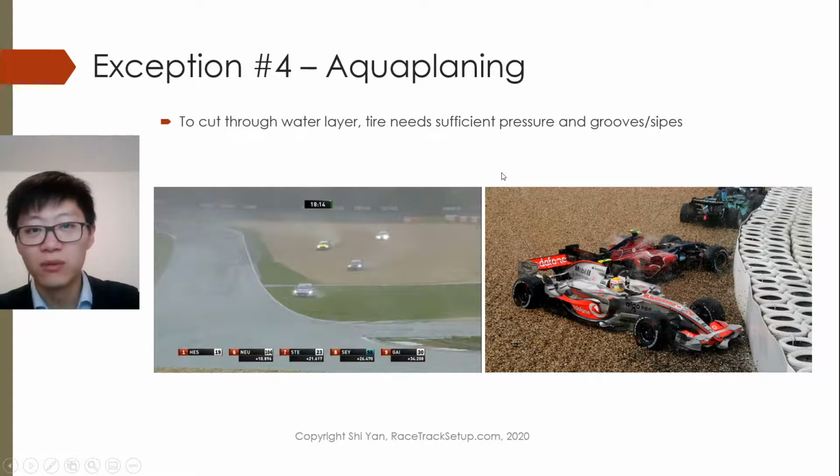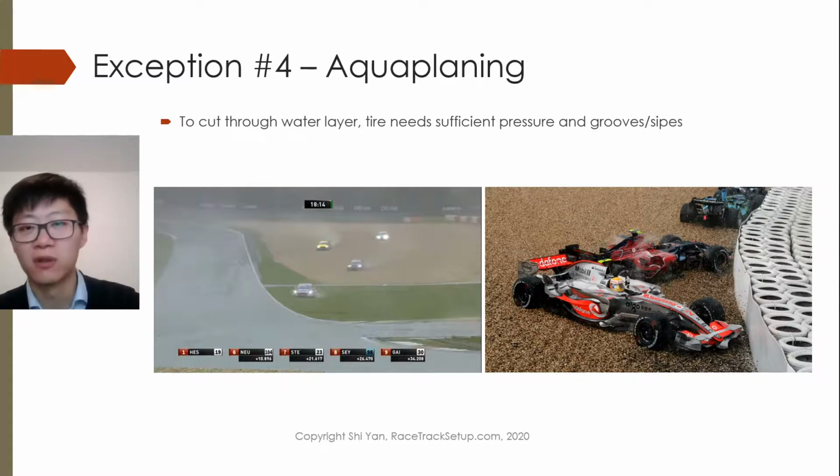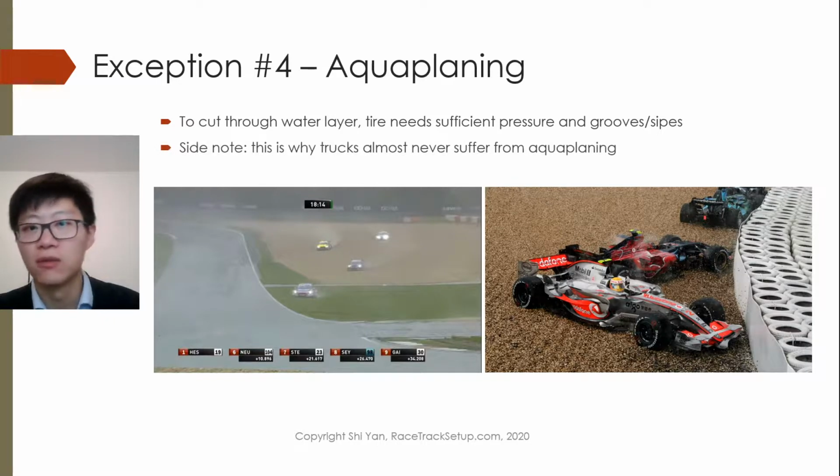So to cut through the water layer, so that there is some adhesion and also some interlocking between the tire rubber and the macro and micro structures in the road, the tire needs sufficient pressure on it, as well as grooves and sipes to clear the water. And as a side note, this is also why trucks almost never suffer from aquaplaning.